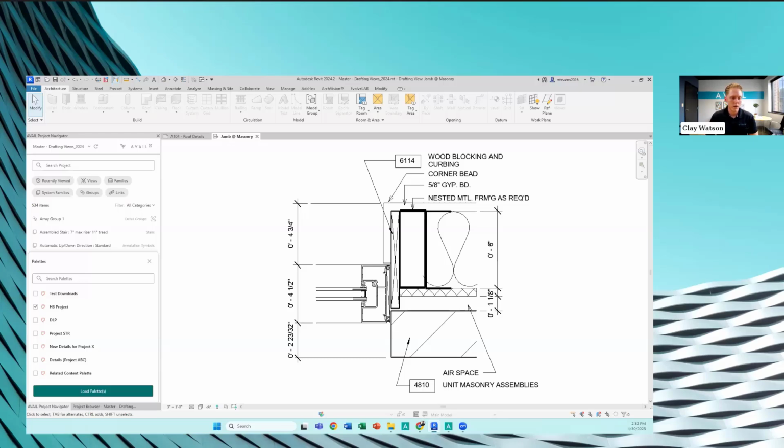The next question: can Harvest OCR text in legends, tags, and nested in families? So the answer is probably. We built an entire back end processing job flow for getting that text and information extracted, and then ultimately adding that information to the database to make it searchable. We've opted with this Harvest project to start with what we thought was the most important and where we'd get the most feedback, which is all my details, my drafting views: can you make those more searchable? So that was job number one.